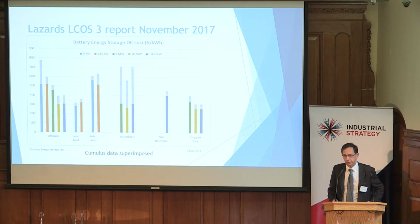The most important bit on this is the right-hand side, the copper zinc. This is a direct comparison of the chemistry costs using Lazard's latest levelized cost of storage, which was published in November 2017. So this cuts out all the fluff and misinformation in the market. This is accurate supplier information in the marketplace. We've got the lowest cost chemistry.